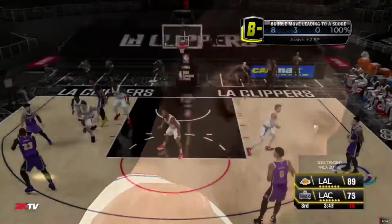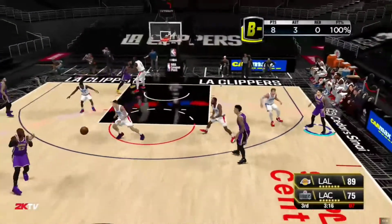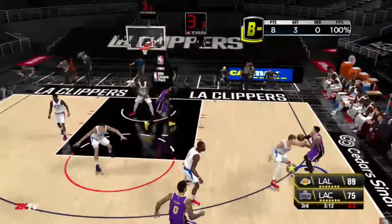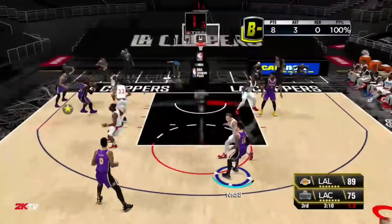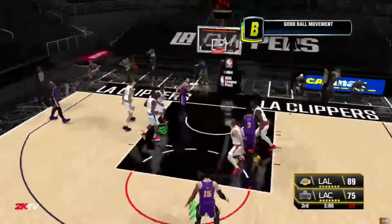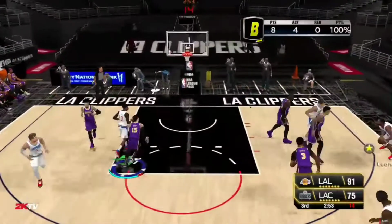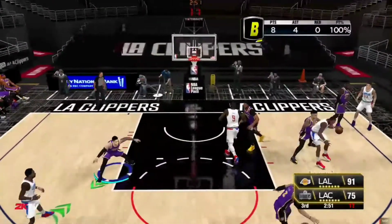Oh, and it looks like this is to LeBron. Shot clock at 5. The Lakers need to get a shot off here. LeBron, left side. Again, Los Angeles. And on the wing. Backing him down.